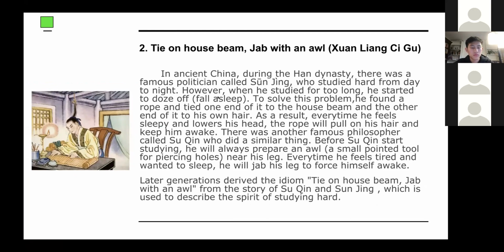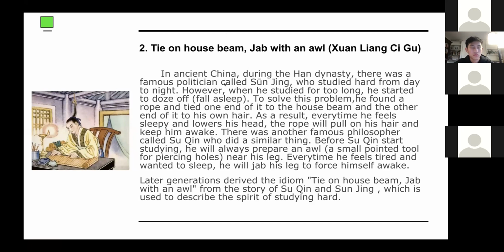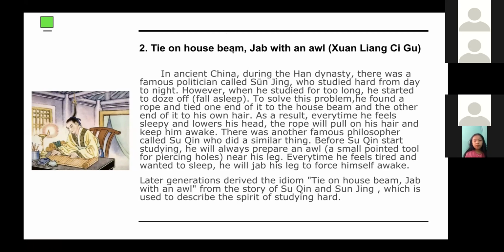Okay, so the second story is Ta Yongho's being jabbed with an awl. So in ancient China, during the Han Dynasty, there was a famous politician called Sun Jing, who studied hard from day to night. However, when he studied for too long, he started to doze off, which means he started to fall asleep, which was bad for studying because if he falls asleep, he will not be able to study.